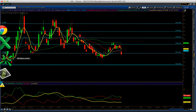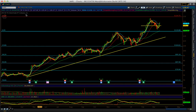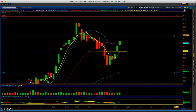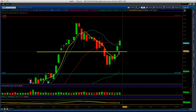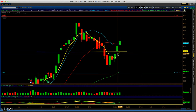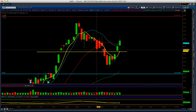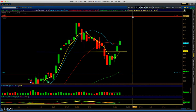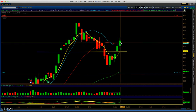So now let's talk about all the ideas that I have. I have Apple on my watch list. It went back above the 125 level. So this was my level. This is the level where we exited our trade, and now the price took over this resistance, now support, and it looks like it's going to make new highs. So I'm probably going to enter this one tomorrow if it goes above today's high, which is the 129 level. If it goes above that level, I'm going to enter long.